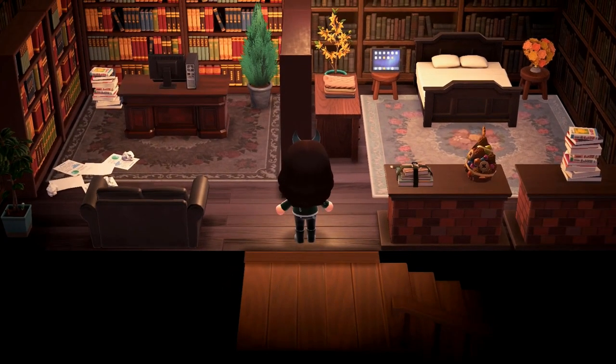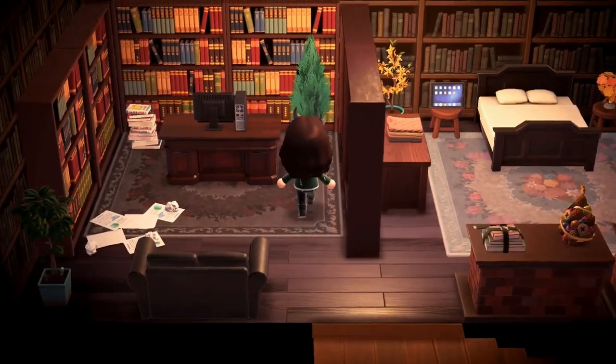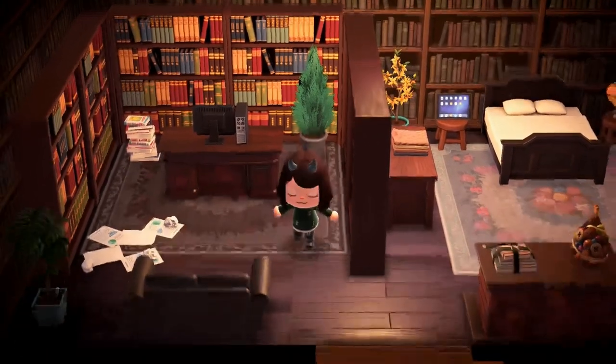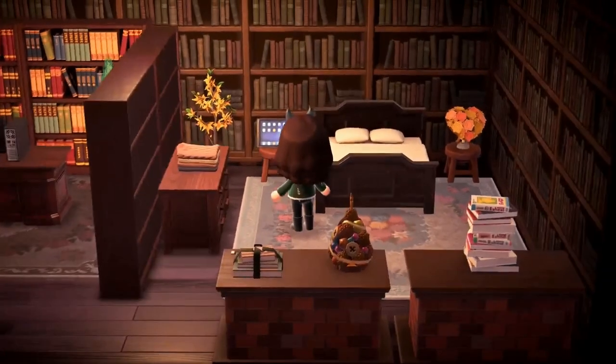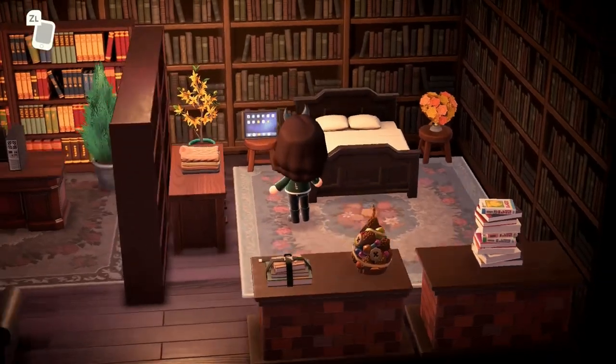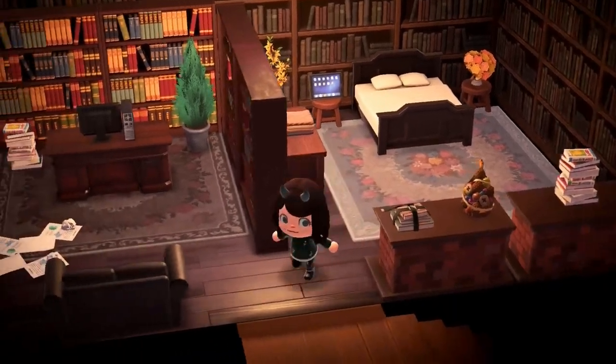Okay, we're in the upstairs and it looks fairly innocuous. We've got a cute little office, a really nice bedroom. It's absolutely beautiful. Everything's a little dark, but it's still very pretty, very pretty.